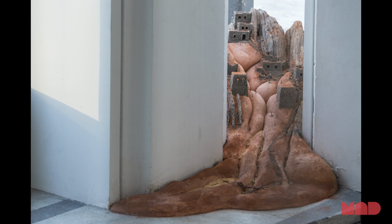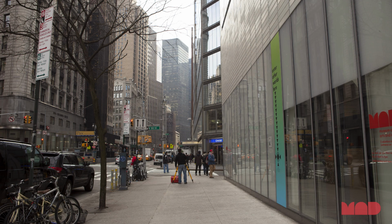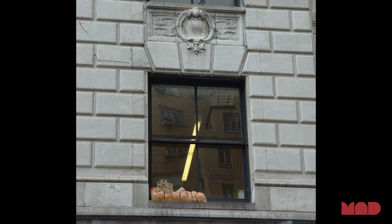This is a two-part work. What you're seeing is the larger half, inside MAD. Look up to your left to Broadway, the street directly in front of you now, and in the window ledge you'll see the second half of his small archaeological village.